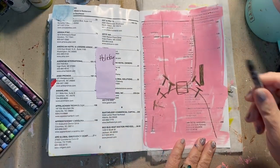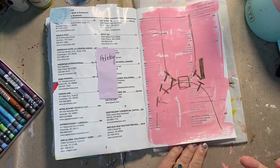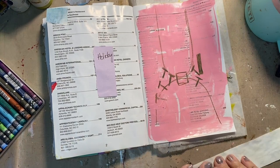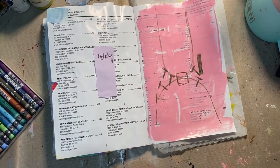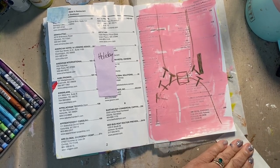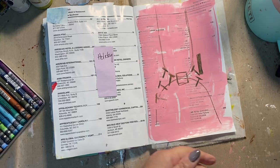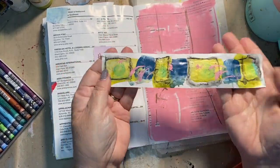Sorry about that interlude. All right, let's see what we can do here. Oh, there's pink here. And I think I forgot to put my quilt pictures. But see, that looks even prettier now with a little bit of pink.